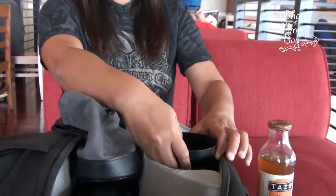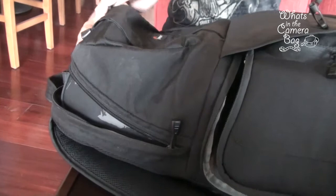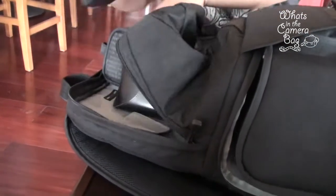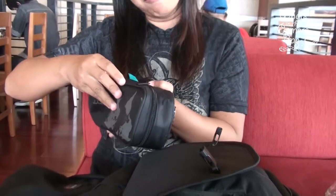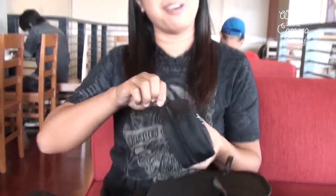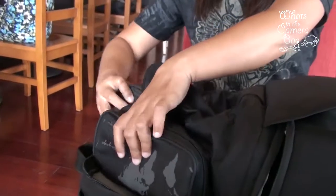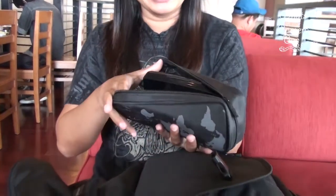Apart from that, as a photographer, I have some stuff that would not normally go inside a camera bag. Of course, I have this one. This is my Cathay Pacific kit, but I use this as a wallet and medicine kit. So all my medicines and a few boxes are here. And this other Cathay Pacific kit is heavier because I've got my makeup here. Oh, sorry, those are my eyeliners.